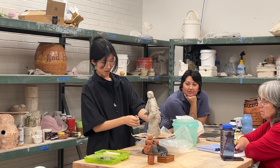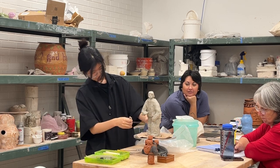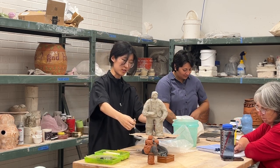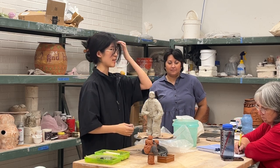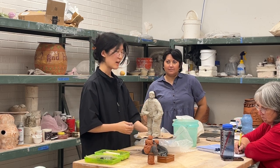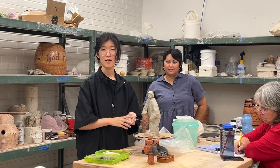As you are cutting pieces off, typically sponges would be nice. I forgot to bring some, but I have some. Anywhere to set down? No, it's okay.